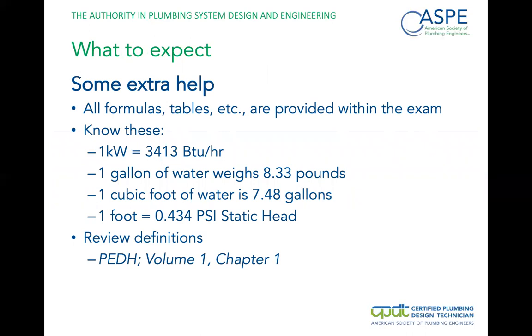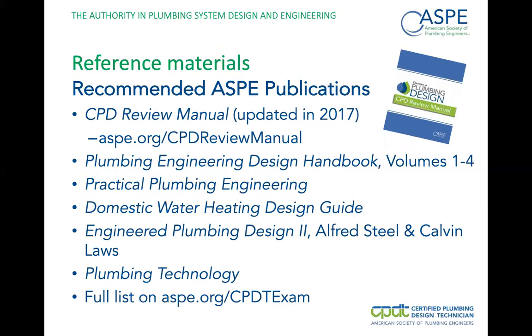All formulas and tables required to answer a specific question will be provided within the exam question. You probably want to have a few of these memorized for quick reference here on your screen. We also recommend you review the definitions found in Volume 1, Chapter 1 of Plumbing Engineering Design Handbook. There's a couple recommended publications shown here on your screen, and the full list is on aspe.org/CPDT exam.